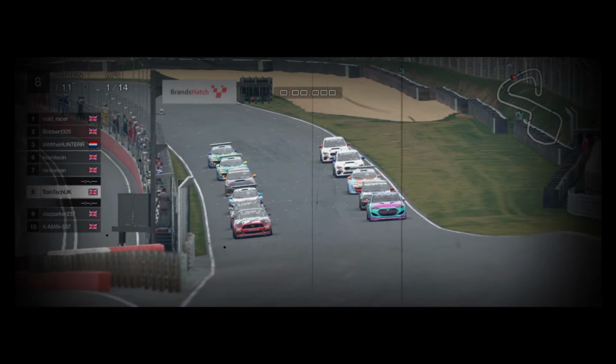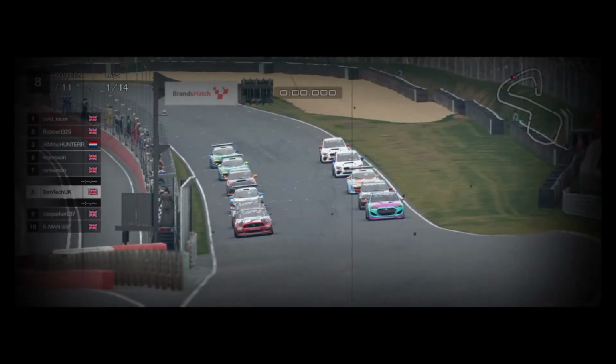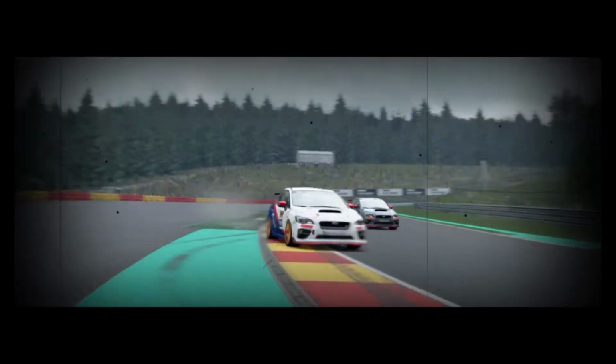Okay, here we go then. The last race of the day, it's all to play for. Race 2, it all comes down to the next 14 laps. And away they go. And there's Darren spinning out as well. Darren, there's contact there, push Kieran wide.